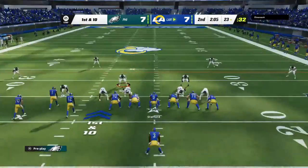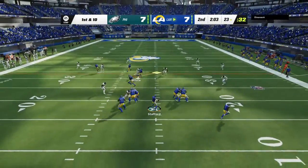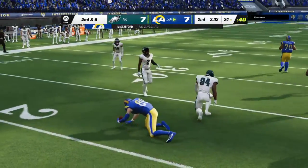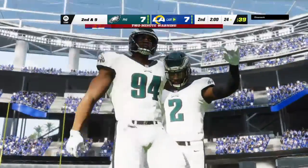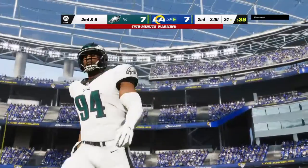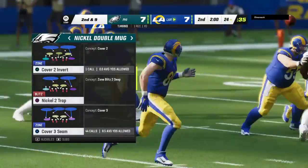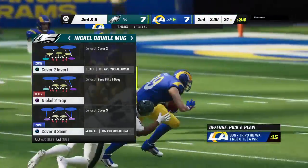Set to begin their next drive, the Rams offense at the line. Over the middle and complete to the tight end, Higbee. And he'll get this forward only for about a yard, as that's going to take us to the 2-minute warning. They'll wind up getting just a yard, and that's going to bring up second down.